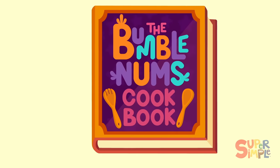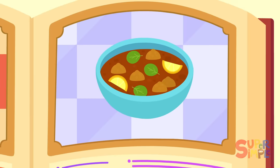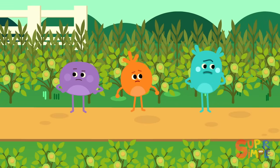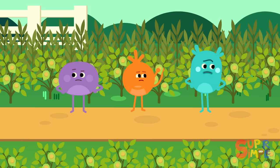Today, the Bumble Nums are going to make giggling garbanzo bean curry. But what's the secret ingredient? 13 giggling garbanzo beans. The Bumble Nums are in the bean field. They're all business because they're determined to make their giggling garbanzo bean curry.